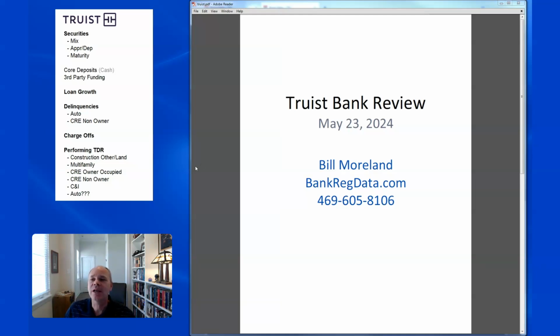So what we're going to take a look at here is in the upper left. I've got a little cheat sheet, as I always do. We're going to take a look at their securities, their core deposits, their funding, their loans, their delinquencies, their charge-offs, and their performing TDR, which is going to be a recurring theme in these reviews.